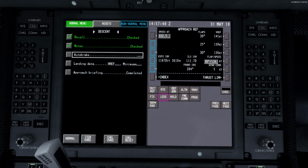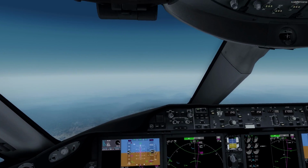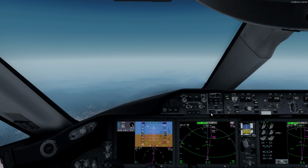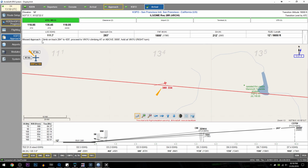Apart from that, let's just nip to Navrad, 111.70/283. So it's all programmed in terms of the ILS approach. And that is all she wrote, basically. We can zoom out a little bit. There's nothing further that we can do. We're going to try and just descend using the vertical speed, just so that we're at that right angle.